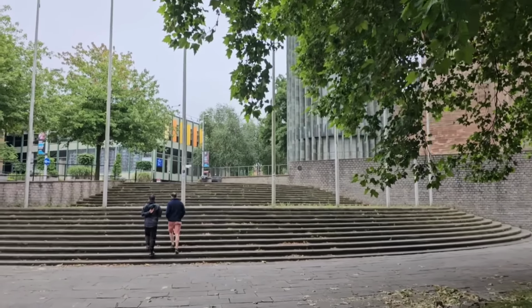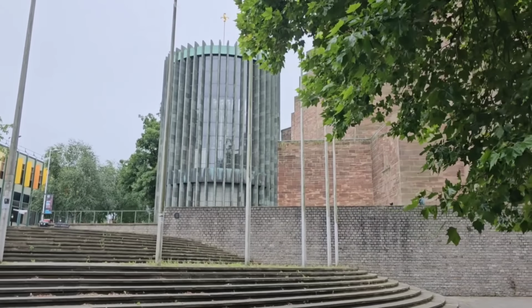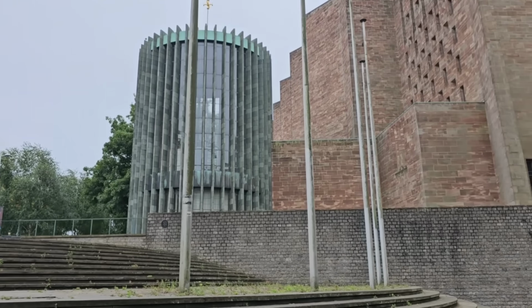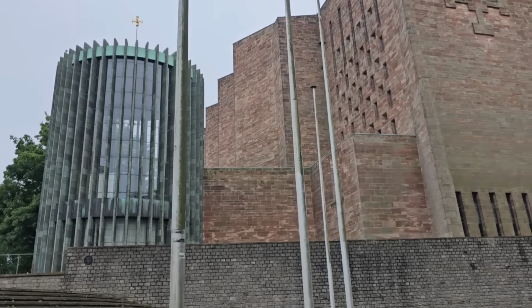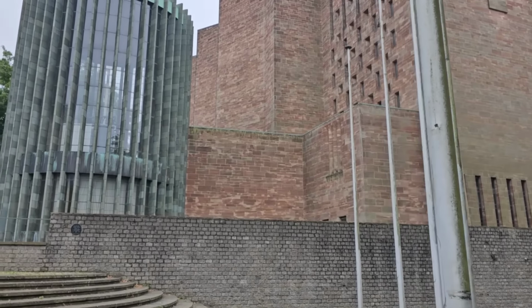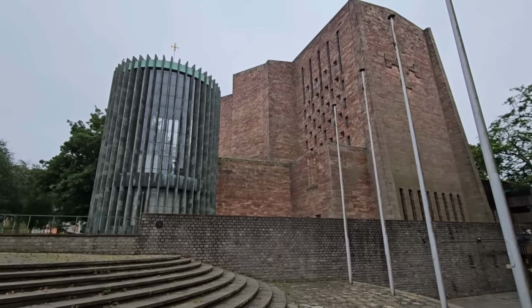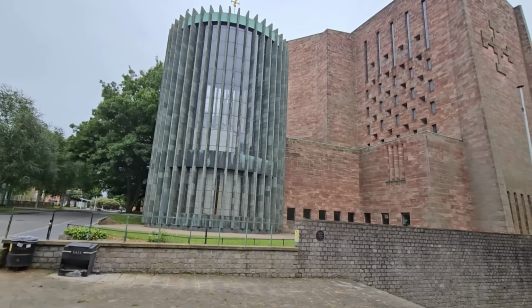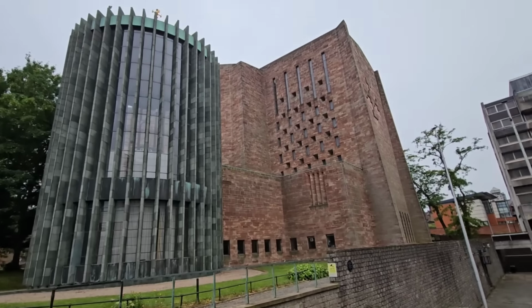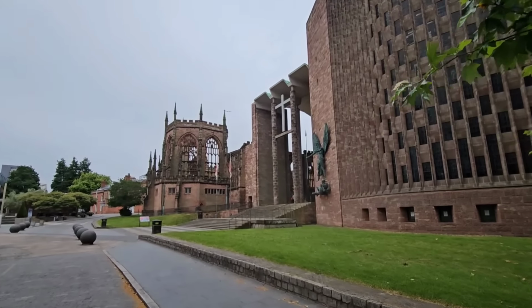And here we go, and into the university ground, but we've got the cathedral here as well. So this is the new Coventry Cathedral. We visited it 5 years ago for the Citroen Centenary, and actually allowed some Citroens to park inside. I'm going to have to go wider angle just to get it all in. There we go. So this is the new cathedral, obviously built because the Germans took a dislike to the old one. Here we go, here is the old cathedral, what's left of it.